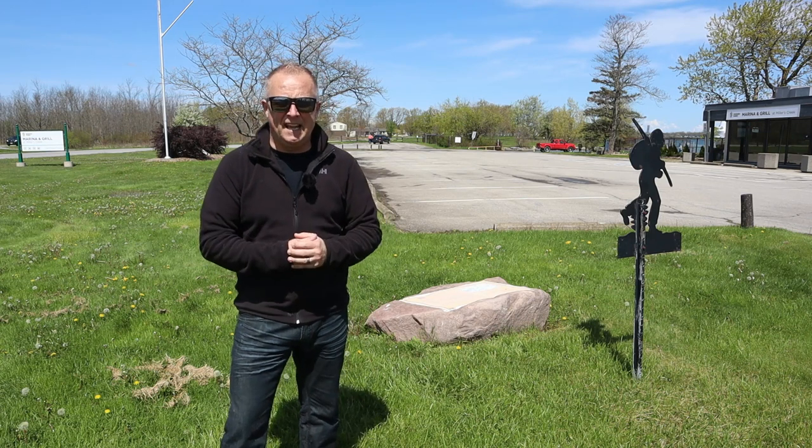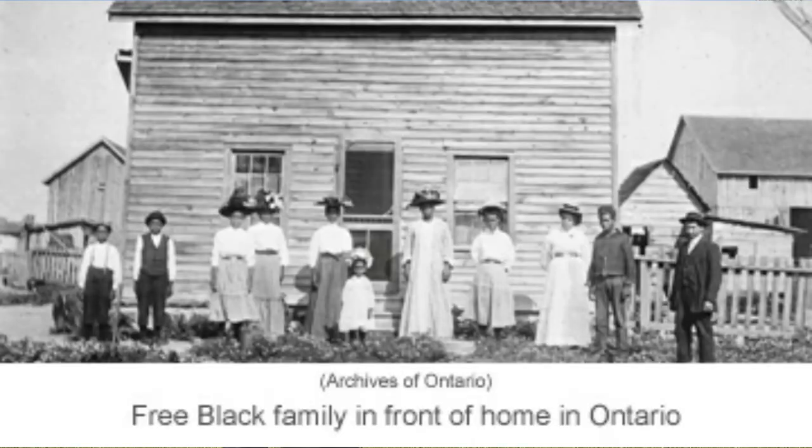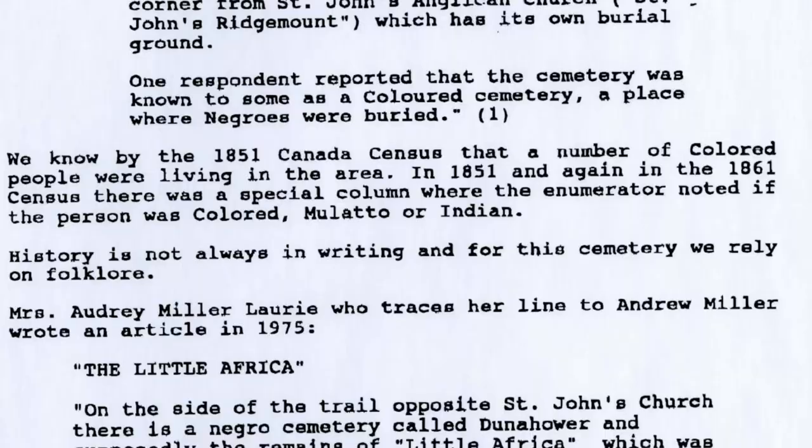But in the late 1880s, a lot of those people in this community dispersed and went moving elsewhere throughout the province of Ontario and also the land of Canada itself. At the end of 1851, a census was conducted and it actually showed how many people of colour were living in our area of Fort Erie. And that census was then conducted again in 1861, and they even specified in that census what type of person they were, whether they were coloured, whether they were mulatto or even Indian.